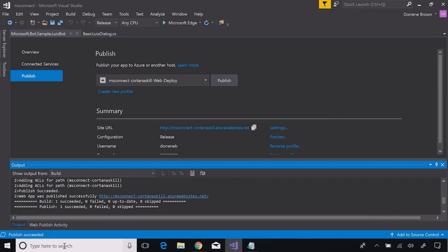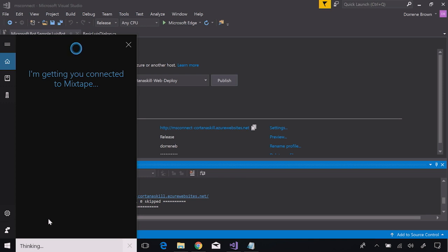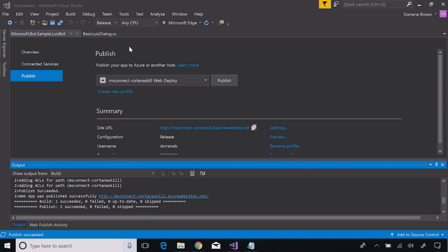Right, so now that it's published, the service is updated in the background. Ask Mixtape to play me a song. Here's a song for you. Right, so that was very simple. All I had to do was add an MP3 to a card, and we already had media playing.